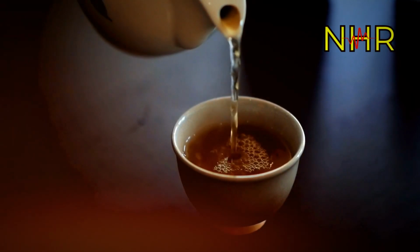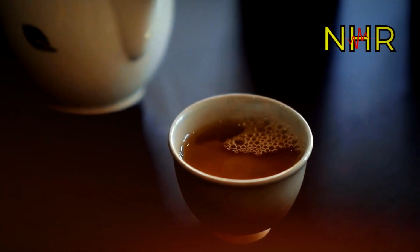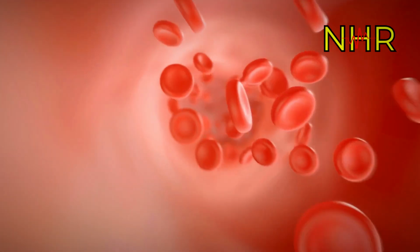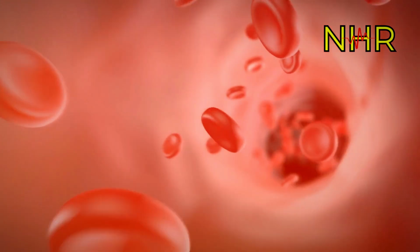Black tea. If you're looking for a simple, warm beverage that can improve circulation, black tea is your answer. Black tea contains flavonoids, much like dark chocolate, that help your blood vessels stay flexible and healthy. These compounds improve your body's ability to regulate blood flow, especially to the legs and feet, where circulation can often be sluggish.